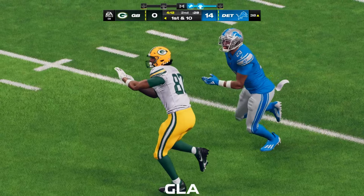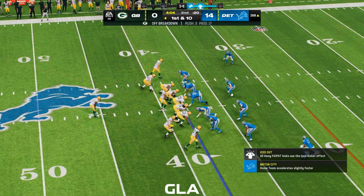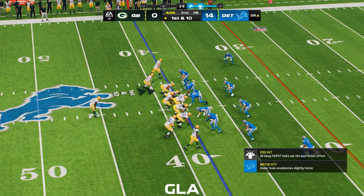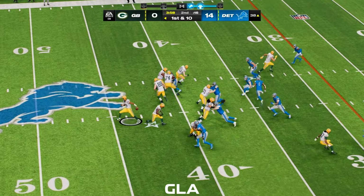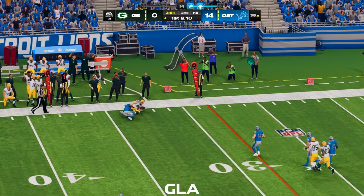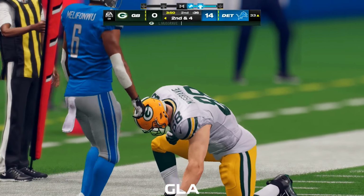Charles, to move the chains that time, they had to complete it into double coverage, and they got it done. And it's never easy overcoming multiple defenders, but he sure made it look simple. Found the right spot to exploit and won his 1-on-2 matchup. Throw caught by Musgrave. So the completion good for 6 yards, and it'll be second down.